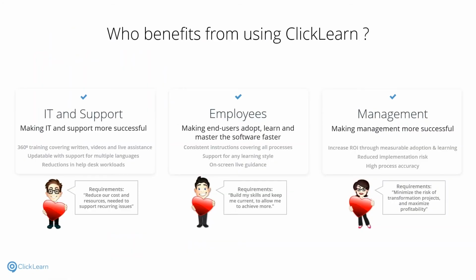Who benefits from using ClickLearn? Depending on who you are, today we're going to talk about customers using Business Central, or NAV as it was called in the past. If you look at IT and support, it's a question of reducing workload. Having successful e-learning and user adoption is super important. You can reduce questions to support, and reduce your own support load, by making sure you have consistently high quality documentation across all your applications.